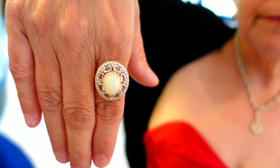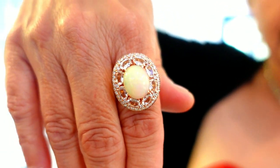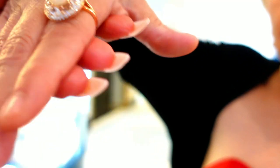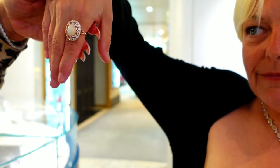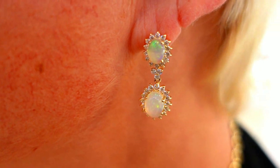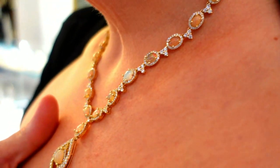Sometimes some opals, you see them, they're very milky, very dull, just plain, but these are on fire. They jump off the hand, jump off the finger. They have a presence when you're wearing it. And they say, here, come and get me, baby. They are beautiful. You wear the opals, and I'm sure all the other jewelry, very well. With your hair, with the blonde, with the red, you look stunning.